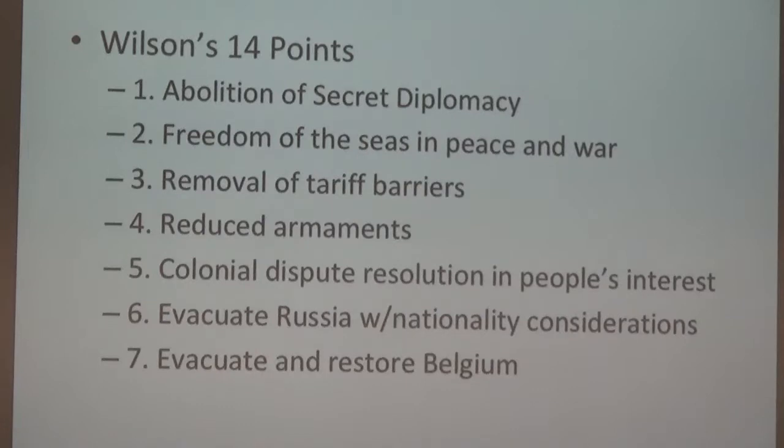In these colonial disputes, if they could be resolved peacefully, Wilson thought that there would be less chance of countries going to war. He also wanted them to evacuate Russia, and the empire was already destroyed. The Tsar and his whole family, up to 1917, were massacred. And the provisional government had barely any control over the territories that Russia owned.